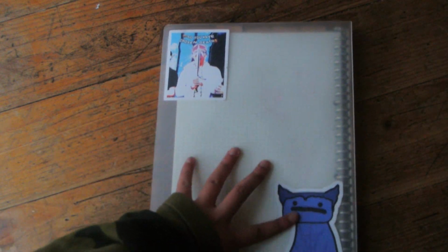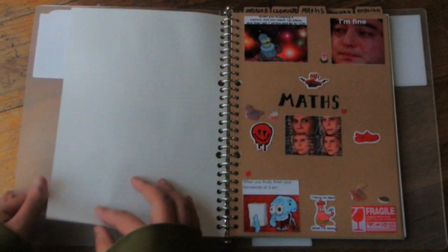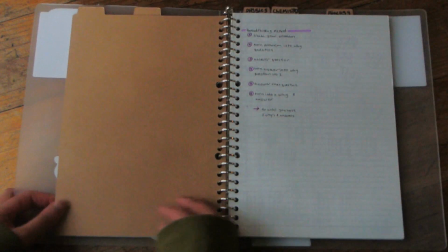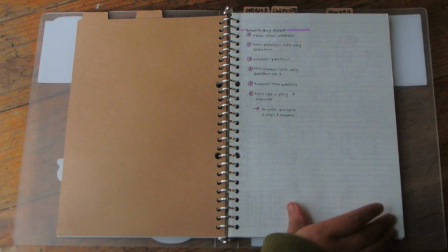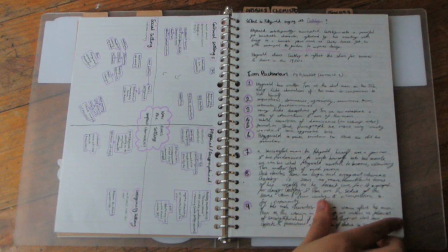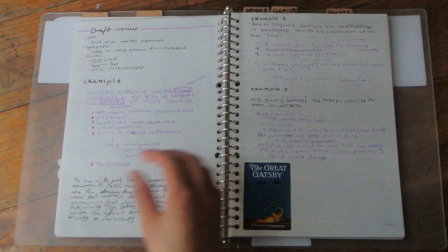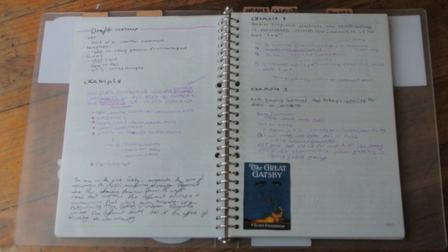This is my year 11 binder. As you can see, it is very much more fancy and is the Muji binder, as everyone probably knows. This is my year 11 one. My maths actually started out in the binder, then I transferred it to a notebook because it turned out you needed hardbound, like cover bound, all the pages together basically for maths. I'll explain about that later more, but this is now English.